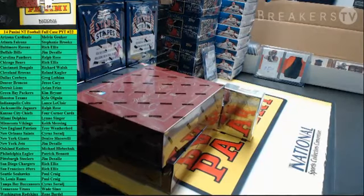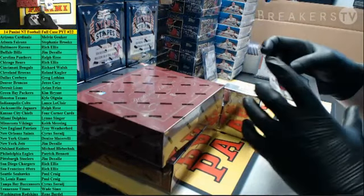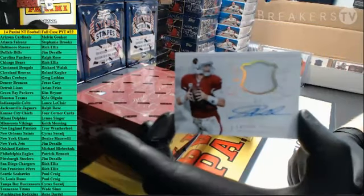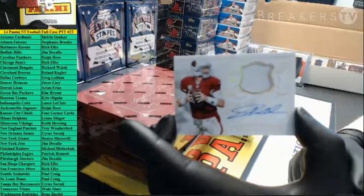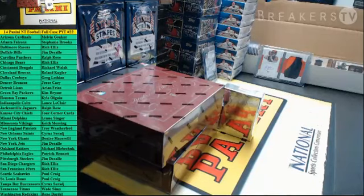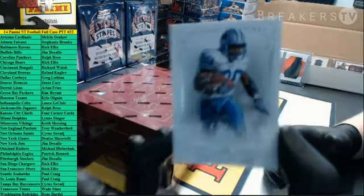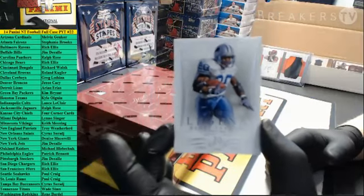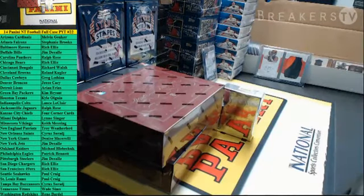Number 2 of 7 for the Cardinals, Carson Palmer. Relic auto, 2 of 7. Going to Melly. Melly 270. Card in the box, 11 of 99, Barry Sanders. I pulled the 101 auto of Barry Sanders from this stuff. Great half case so far. Box tree.